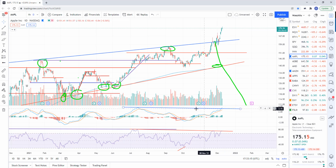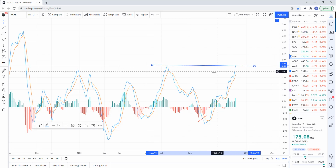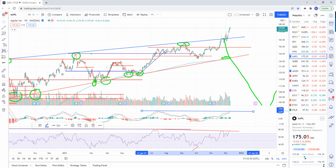On Apple, we're starting to burn through the negative divergence, unless we turn down today. You can see here, this is the PPO, and we're starting to pop above it. We've got kind of equal highs right now. So if we start to sell off today, then this will probably pull back in, and we'll still have that negative divergence, meaning we have a new higher high in price, but a lower high in momentum. Right now, if we don't get that pullback in Apple and we continue a little bit higher, we're going to burn through that negative divergence. So that's bullish in general, at least on this stock.